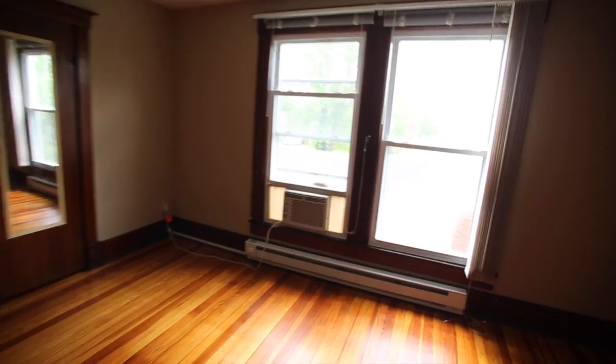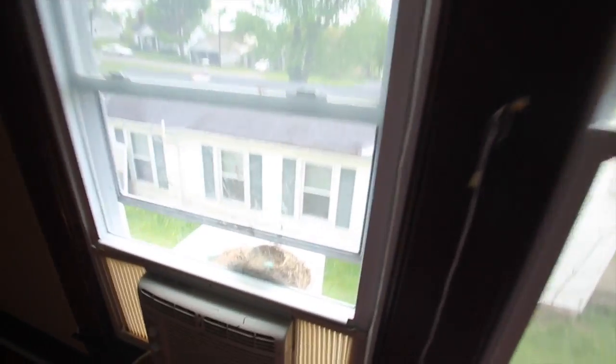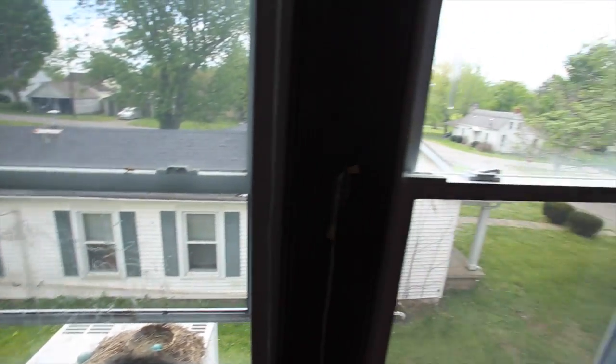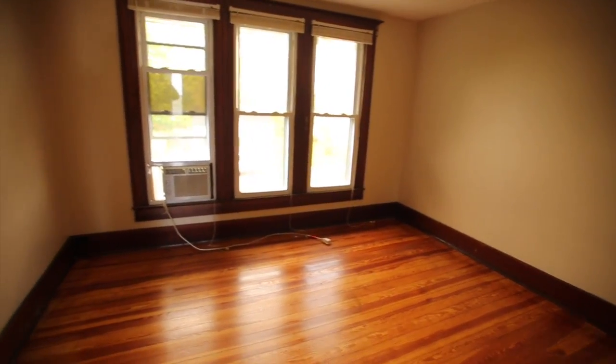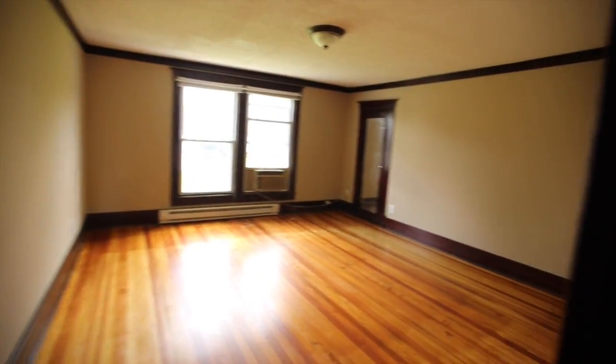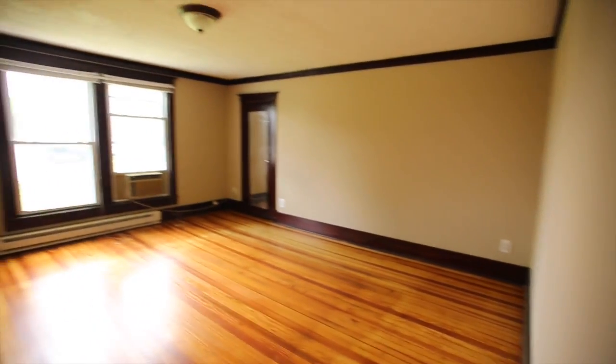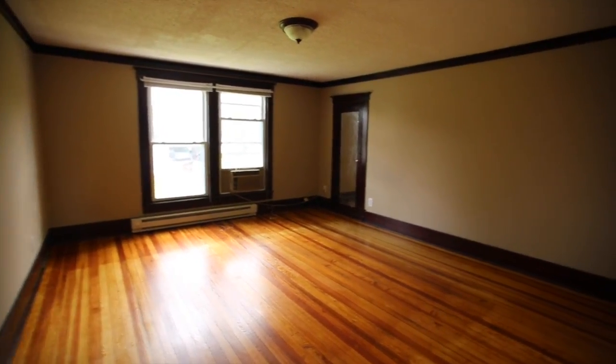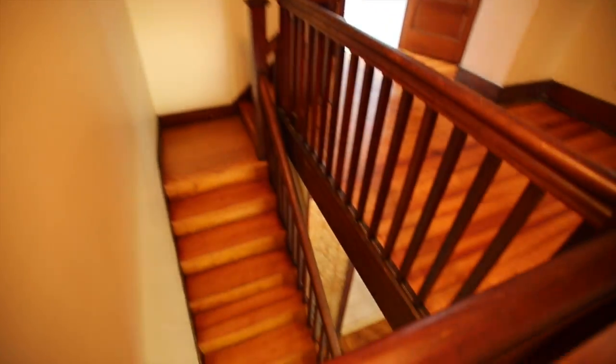Here's a good sign here, a good omen. Even the robins want to have a home here. You got 2 robin or 3 robin's eggs there. It's springtime in Kentucky. Smaller bedroom. And then these 2 really big bedrooms. I mean, they're really nice size. 12 by 14 or 13 by 15 or something like that.